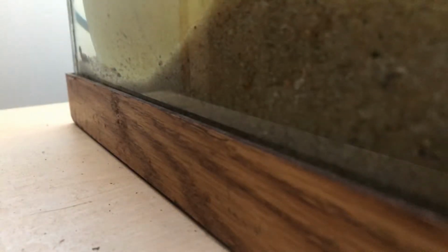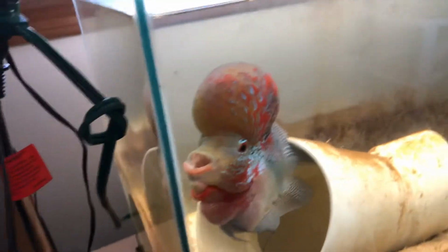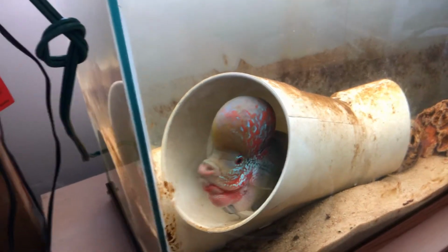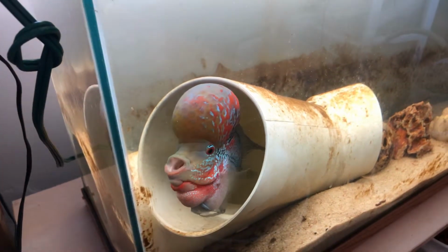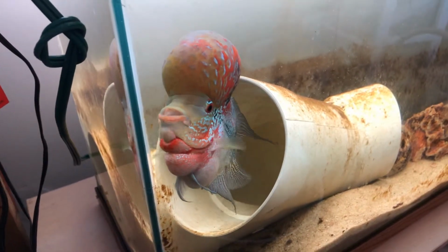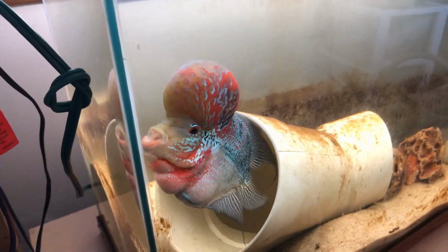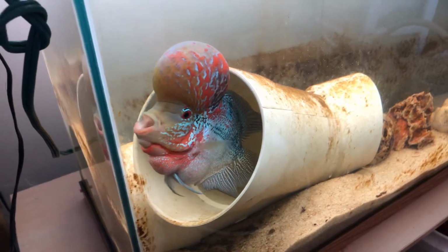Give me a second here while I set my phone down, because I want to have the light on him. I haven't shown you guys Jersey in a while, and he has gotten like freaking ginormous, guys. So, his hump is still there. He's thickened out, gotten a little bit longer, and he is just a beast, and just as lively as ever. So he's come to liking this 6-inch Y PVC pipe that I put in here.